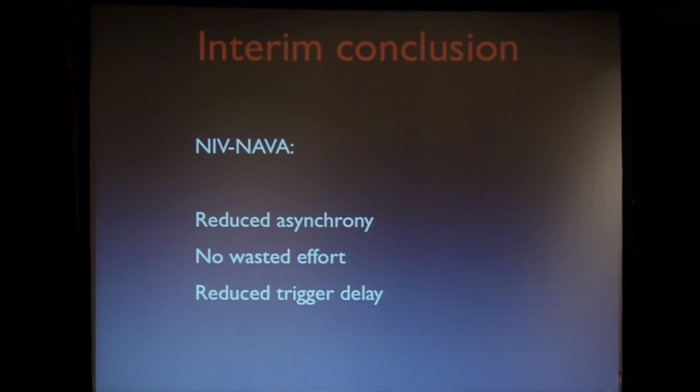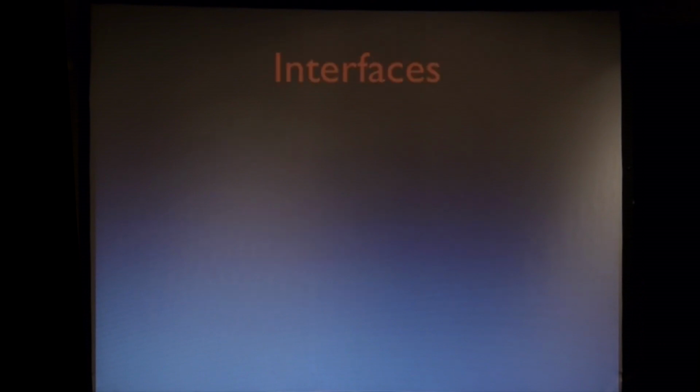So I think we can conclude that there's not much discussion. You have seen it so much. There's a reduction in asynchrony or dyssynchronies with non-invasive NAVA. You don't see wasted efforts, and there's reduced trigger delays.